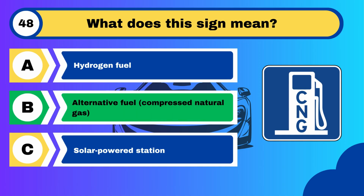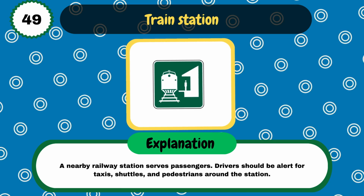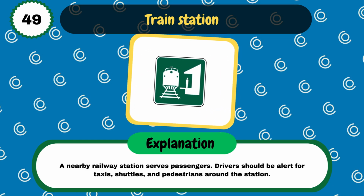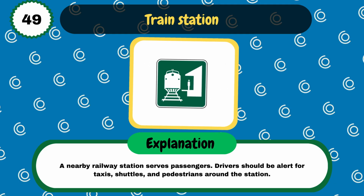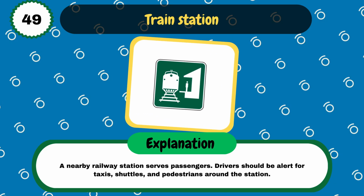B. Alternative fuel, compressed natural gas. This is the train station sign, and it means that a railway station serving passenger trains is located ahead. Drivers should be prepared for higher pedestrian activity, taxis, and shuttle services.